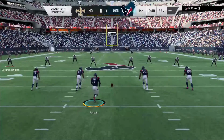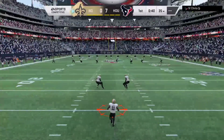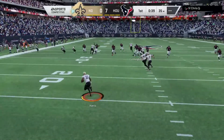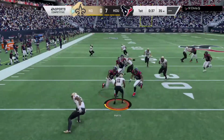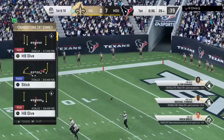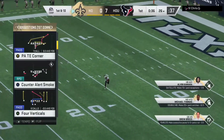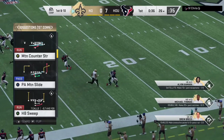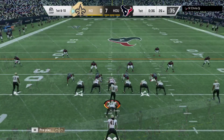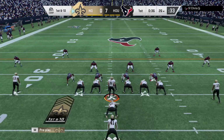So after the touchdown, here's Fairbairn now to kick it away. This is taken just shy of the 10 here. And he'll get it up to about the 26-yard line, just across the 25. At their own 26-yard line, the Saints offense on the field, ready to get their drive started.